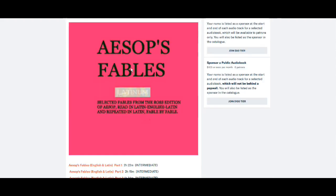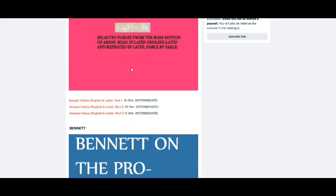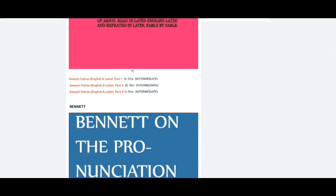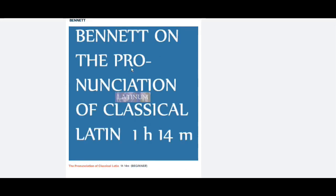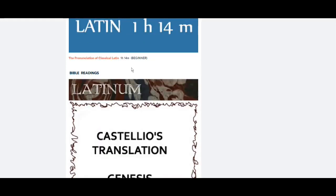Aesop's Fables in Latin. These are presented in English and Latin, phrase by phrase, and then read again in Latin only. There's an enormous amount of material here, accessible for complete beginners, but intended for intermediate and higher level students. Bennett on the pronunciation of classical Latin, just a short read-through of Bennett's overview of how we should be pronouncing classical Latin in the restored classical pronunciation.